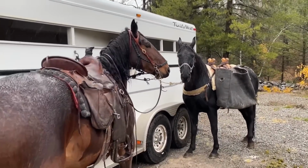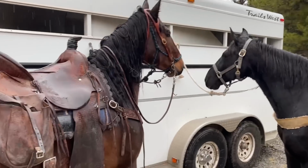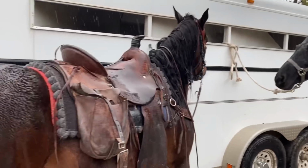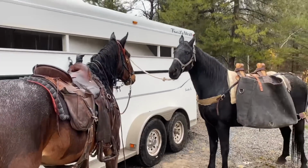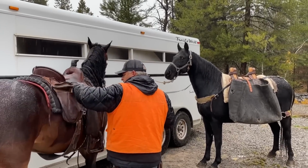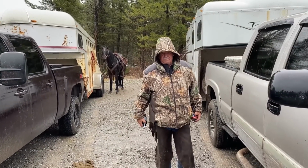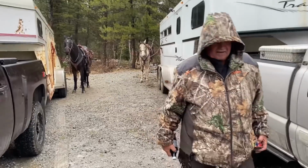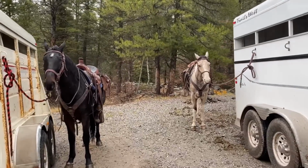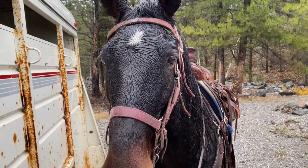Guys, ready to roll? Roll out. Got Dollar Boy, 3-year-old colt. You look so excited. So excited. The horses look so excited. Probably glaring at me right now.